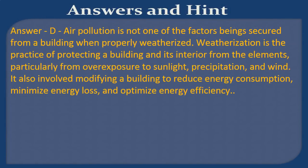Answer D. Air pollution is not one of the factors being secured from a building when properly weatherized. Weatherization is the practice of protecting a building and its interior from the elements, particularly from overexposure to sunlight, precipitation, and wind. It also involves modifying a building to reduce energy consumption, minimize energy loss, and optimize energy efficiency.